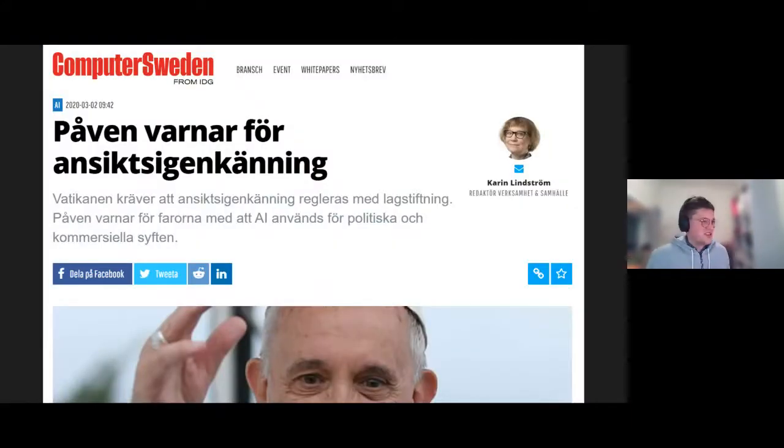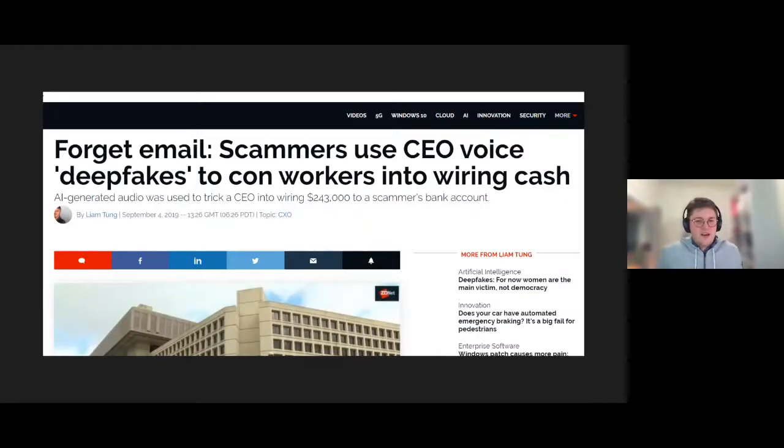This article is in Swedish, but the Pope, I think in March, stated that he's warning the world about face recognition and how it can be used in really bad ways. There is actually a service in Cognitive Services where you can train the text-to-speech service to use your voice. I mean, it was probably not that service being used here, but there are ways of fooling people into sending money by using someone else's voice. We can skip that one.